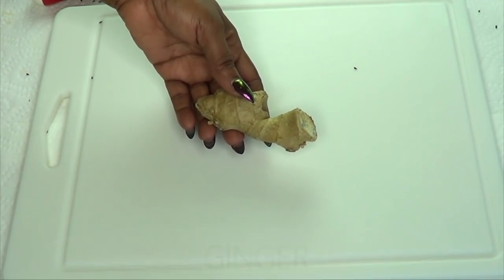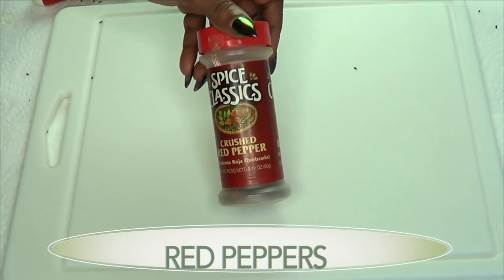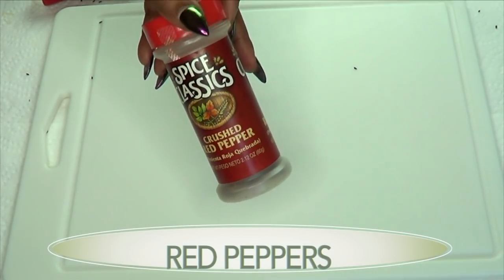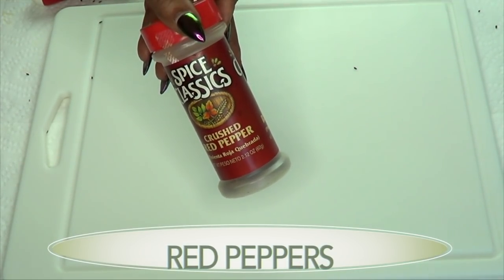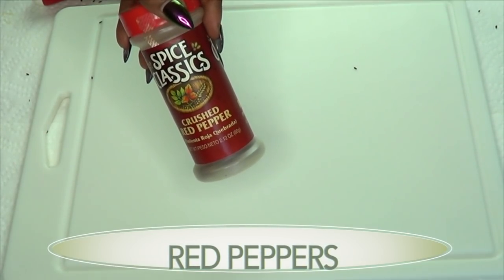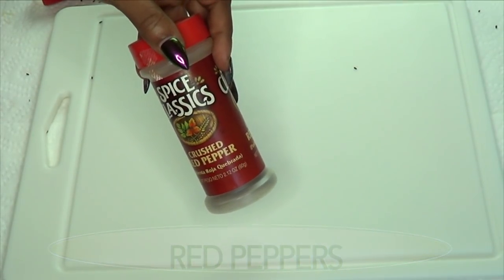Our next ingredient and final ingredient is a metabolism booster. This is gonna really rev it up. It's gonna speed up your metabolism. It's spicy, and it's gonna help to eliminate the toxin from your body also.